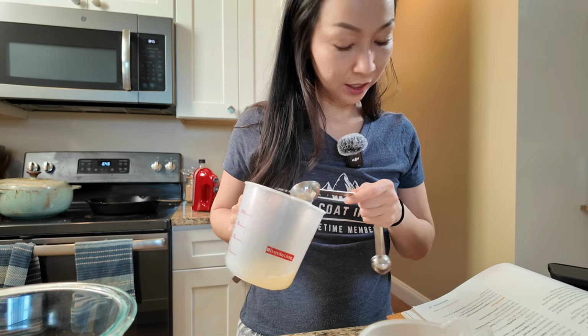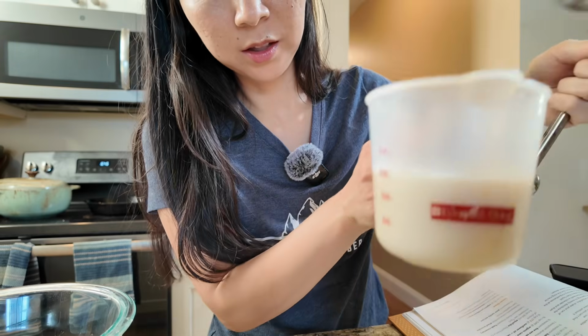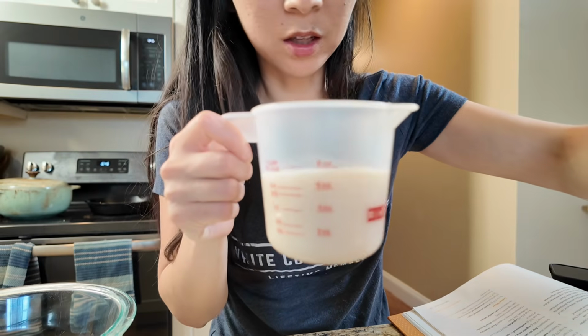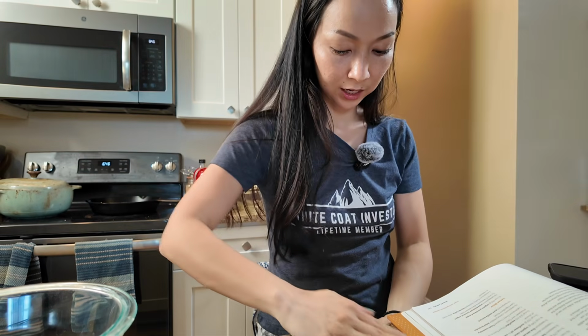All right, I need to put 6 tablespoons of lemon juice in here. Buttermilk. This is when you're baking with vegan ingredients, often you make some type of buttermilk when you're making a cake. Usually it's milk and vinegar, but sometimes it's just something else that's acidic, like lemon juice.